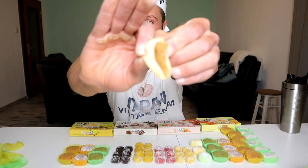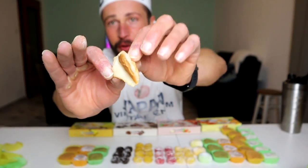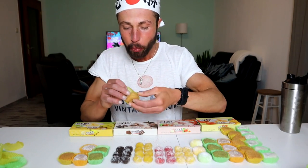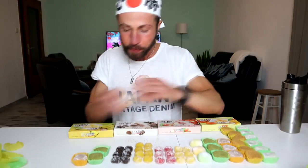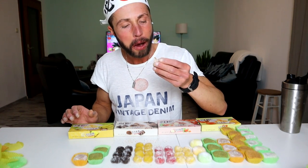All the peanut cream. Damn, it's so delicious. With the sticky rice. Oh yeah. And taro also. Super good. I just can't repeat myself. It's so delicious, no joke. But very sweet, very, very sweet.